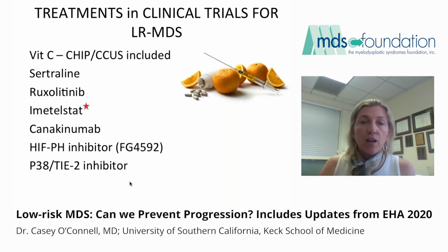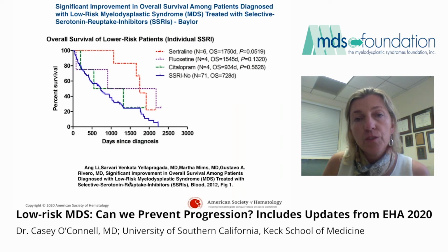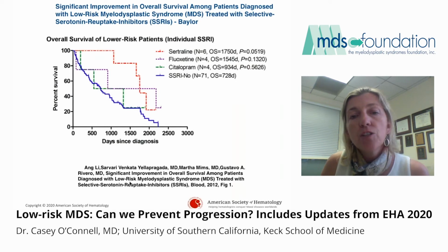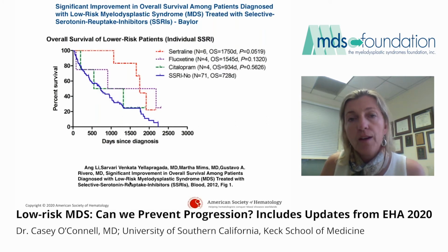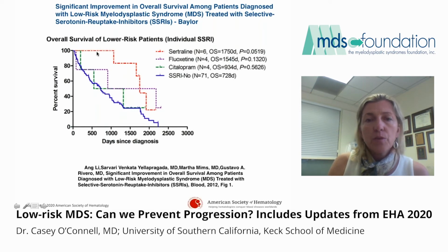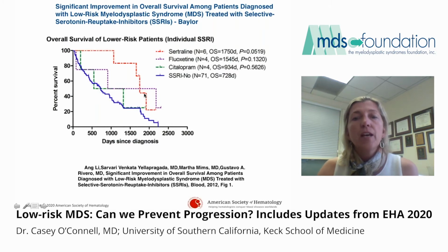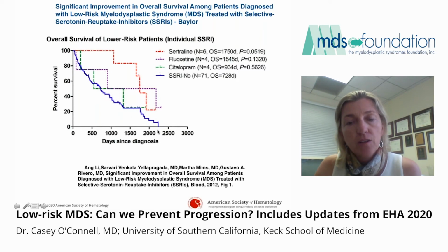The next drug I wanted to talk about was something kind of interesting that came out at the American Society of Hematology meeting several years ago, which looked at patients who are on antidepressants, SSRIs, who had also been treated for low-risk myelodysplastic syndrome. As it turned out, there was one SSRI in particular, sertraline, where patients who had been on this SSRI did significantly better. Their survival was actually better than patients with MDS at the same risk level who were not on any SSRI. So this is currently being studied in a clinical trial.